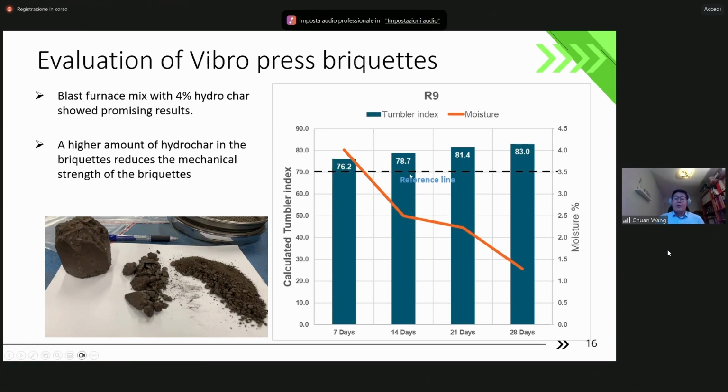From this diagram, you can see how the tumbler index develops or grows. With time going on, over these 28 days, the strength of these cold-bound briquettes is increasing. And this dashed line means the required total strength by the steel plants. It's 70%. So after the full drying stage, the produced briquettes reach about this 70%, which indicates good quality for the briquettes.